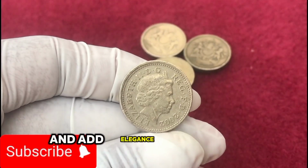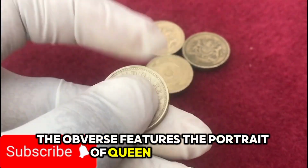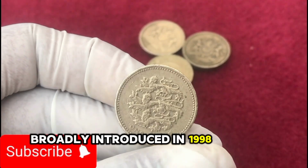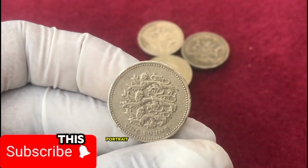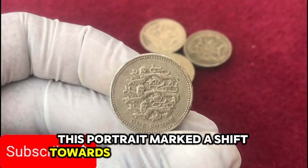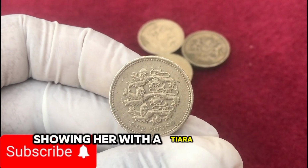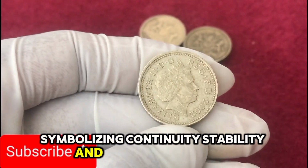And to add elegance to the coin's profile, the obverse features the portrait of Queen Elizabeth II by Ian Rank-Broadley, broadly introduced in 1998 and used on UK coinage for several years. This portrait marked a shift towards realism and maturity in the depiction of the monarch, showing her with a tiara instead of a crown, symbolizing continuity, stability, and personal elegance.